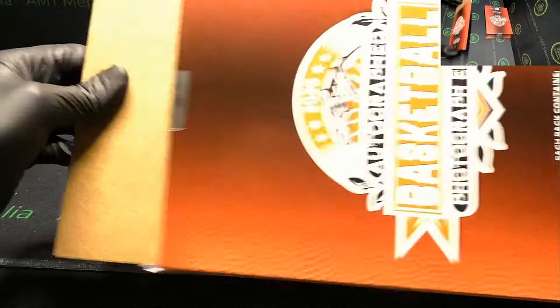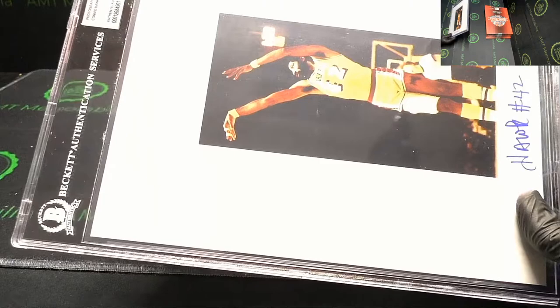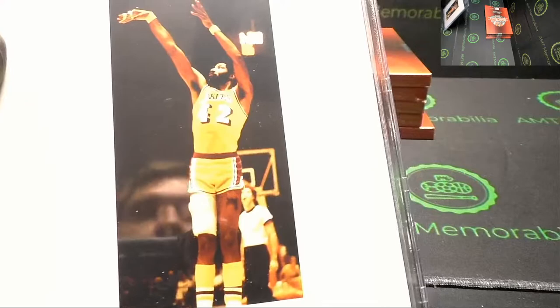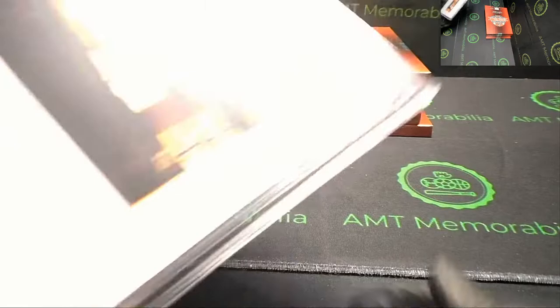Box number 7. I see a Laker. Connie Hawkins. I think he's the Hall of Famer. Connie Hawkins going to the LA Lakers. Lakers on the board.